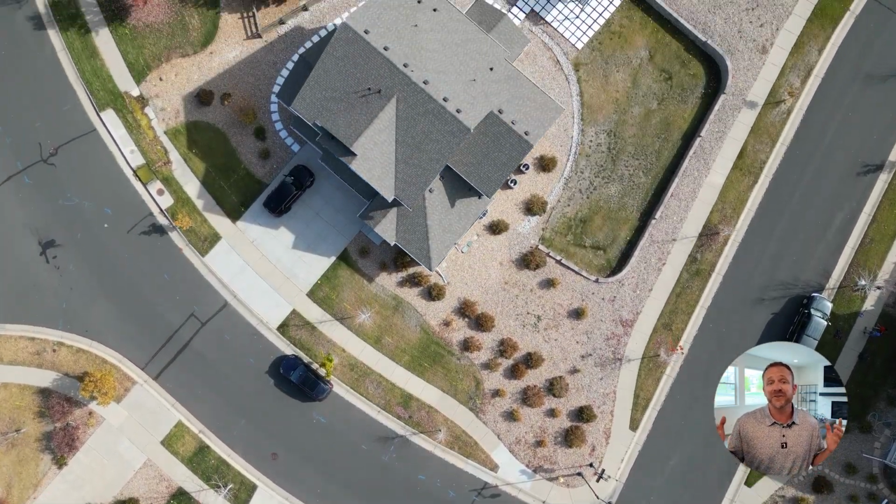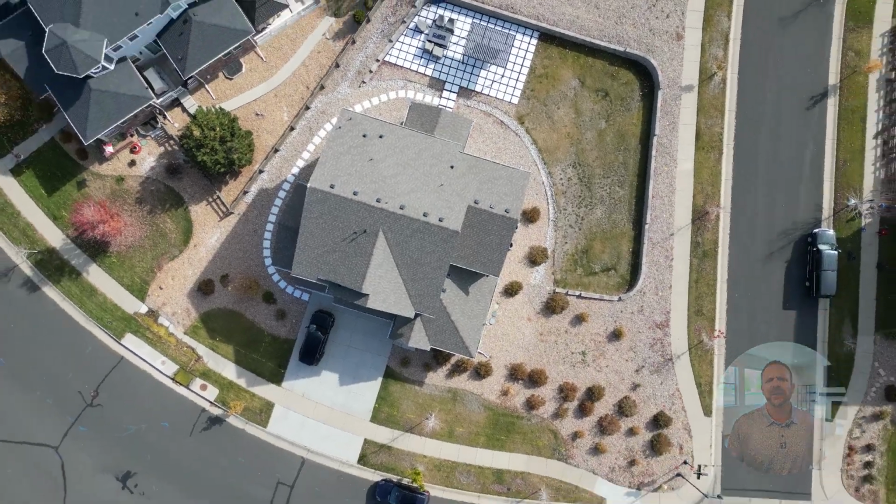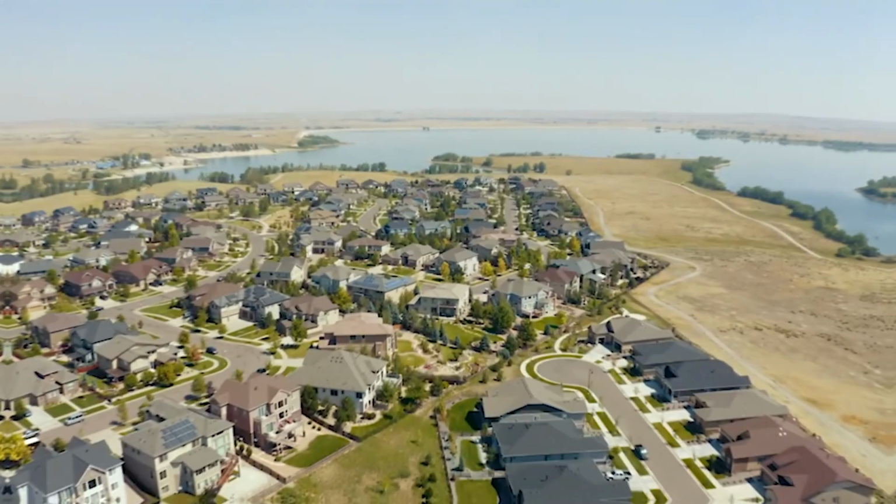So if you are able to work remotely, I think this could be a great option for you. But even if you do still need to commute, it's not the end of the world. I have a lot of friends that live over here that do still commute to Denver on a daily basis. So just keep that in mind, though. If that is something that's important to you, it's going to be about a 30 to 40-minute drive to get to downtown Denver.